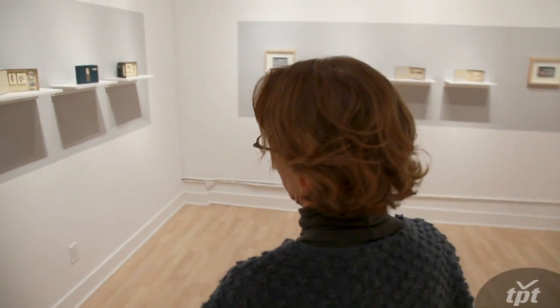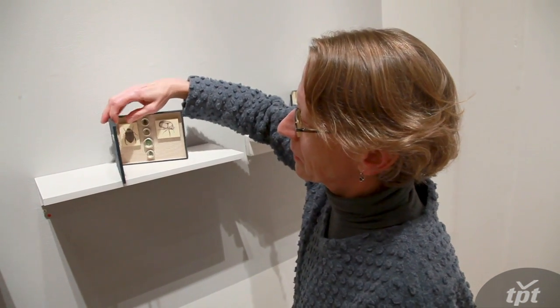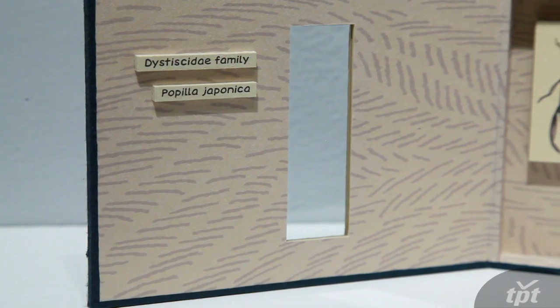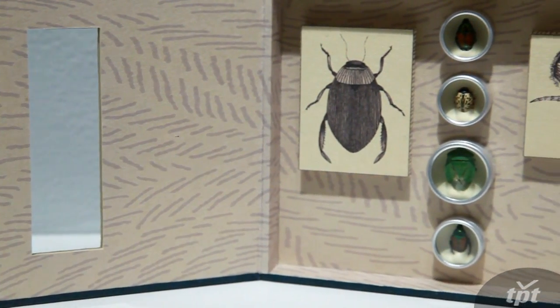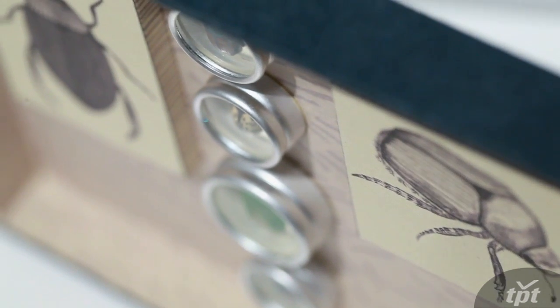One of the 15 boxes is actually a favorite of mine and a favorite of many visitors to the gallery, and it's called Beetles. Each of the boxes contains 2 drawings, and the drawings are pairs of related invertebrates. One of them is very, very old, and the other is still alive today.